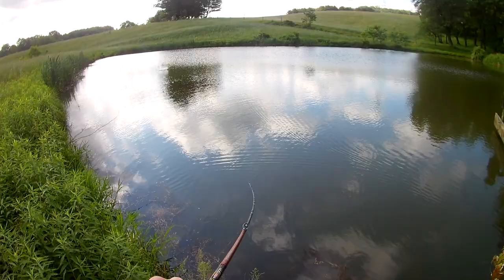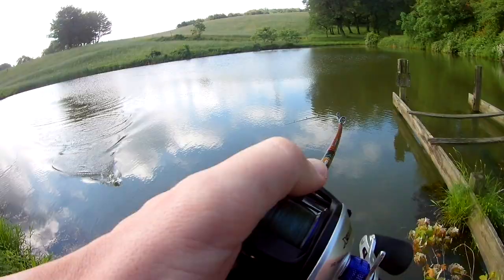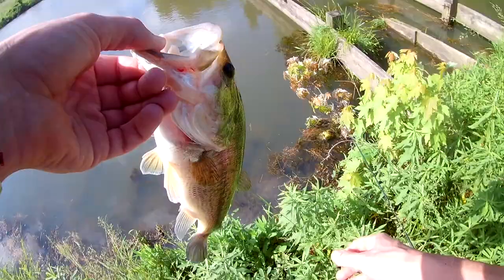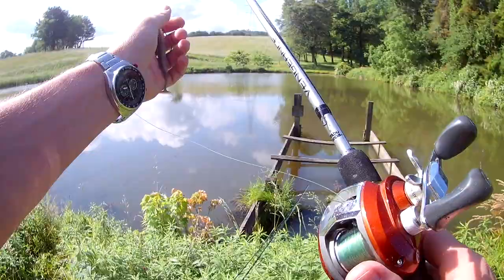There we go. Yeah, that's a nice one. Let's see. Alright. First one of the day. That's a 2-pounder. Getting back. Let's go get another one. I wanted to do a topwater challenge.